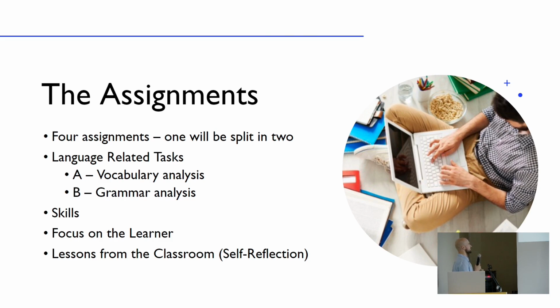And then you have lessons from the classroom. If you fail lessons from the classroom, it comes right at the end of the course. If you fail it, you've got no one to blame but yourself. It is extremely simple. It's a glorified self-reflection. As long as you actually put the time in to do it, you shouldn't have any problems at all.